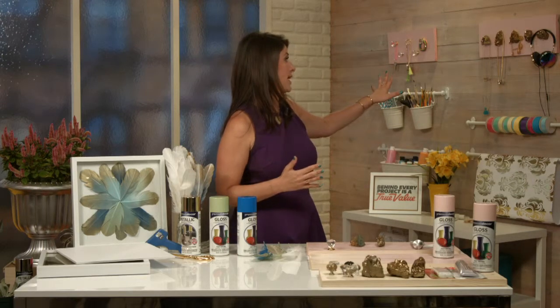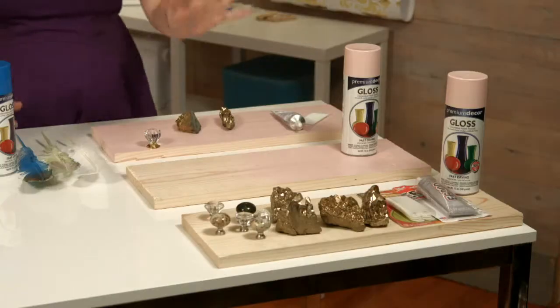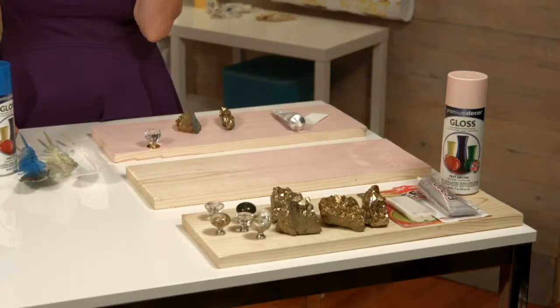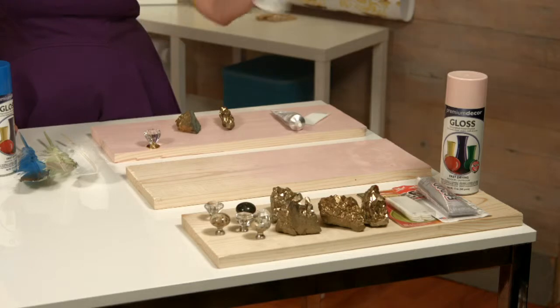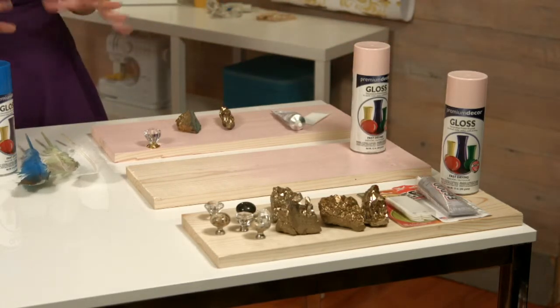Absolutely. You don't have to be an expert. You don't need to be a fine artist. This is actually one of my favorite projects. I hope you'll try this. This is an accessory geode rack. For this project, all you need is a wooden plank and some spray paint. I have one of my favorite colors, this pretty powder pink. After you spray 2 coats and it's dry, you're ready for the fun part, which is the hooks.